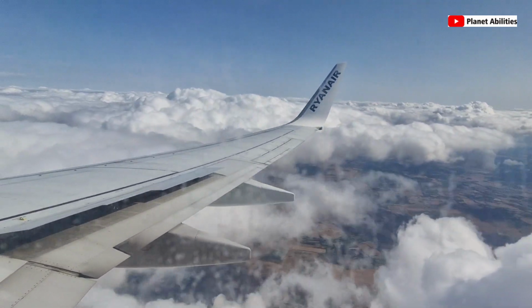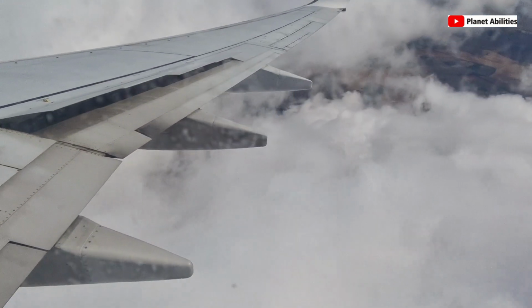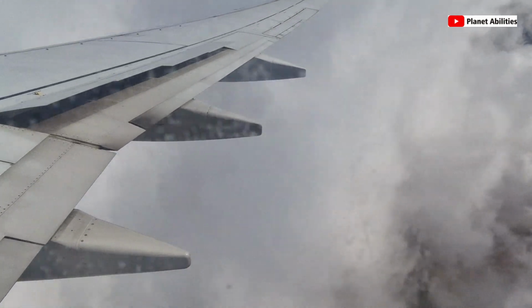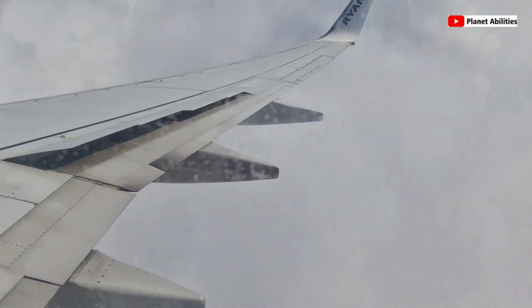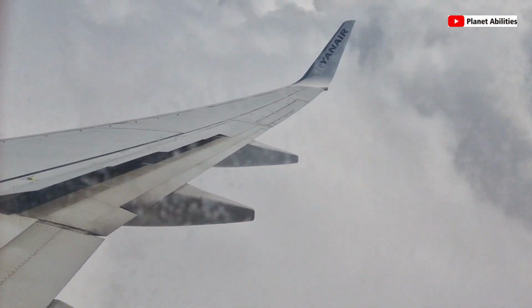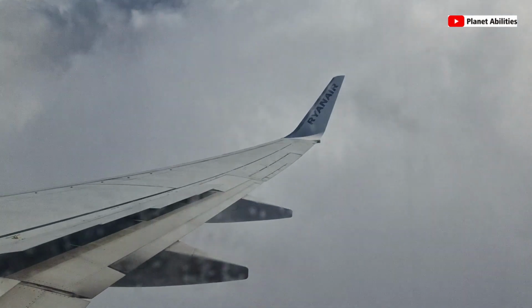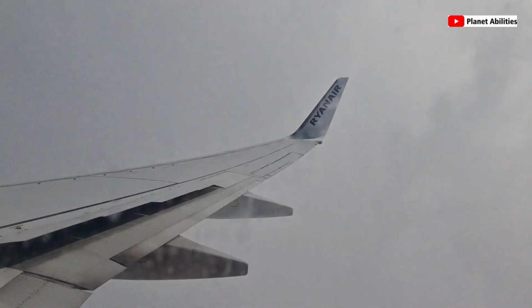Shortly. Okay, turbulence stopped. Look, we're going like... Oh! We're going on the right. We're banking. But not really. We are kind of going down on the right. Let's see if Ryanair is that bad with the landing. I say they're not. Which are the clouds? I don't think they're that bad with their landing.